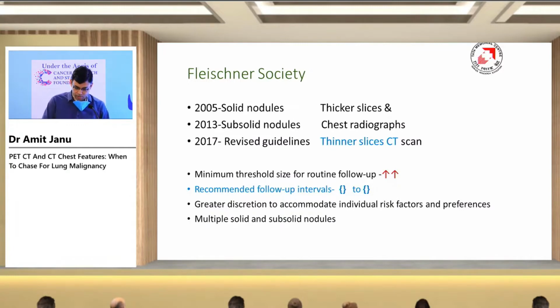Earlier, these guidelines were given in 2005 for the solid nodules, which usually depended on the thicker slices. And then in 2013, they came up with the subsolid criteria. And then in 2017, they revised the guidelines and started saying that we have to look at thinner slice CT scans to categorize these nodules. And they have given a follow-up period, which is a recommended follow-up interval.